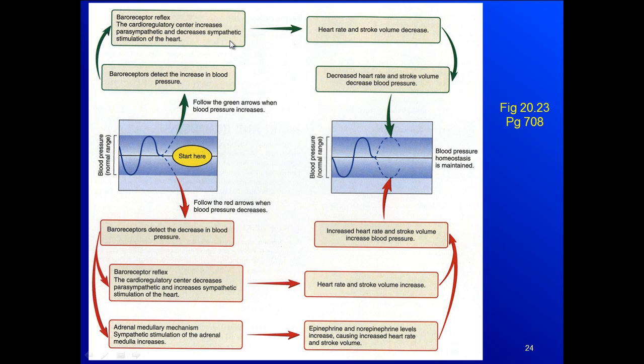Now, parasympathetic, that's rest and digest. What's going to happen to your heart if I'm in rest and digest? Is it going to speed up or is it going to slow down? Well, if I'm in rest and digest, it should slow down. What caused this? I'm too high. So by increasing parasympathetic stimulation here, the heart rate and stroke volume go down. By calming my heart down, my blood pressure should come back into my window and keep me happy, healthy, and whole. If your blood pressure keeps going up and goes too high, it can actually cause you to have an aneurysm, basically meaning you're putting so much pressure on the blood vessel that it eventually ruptures.